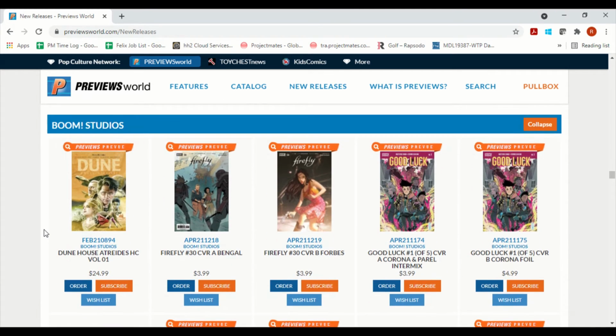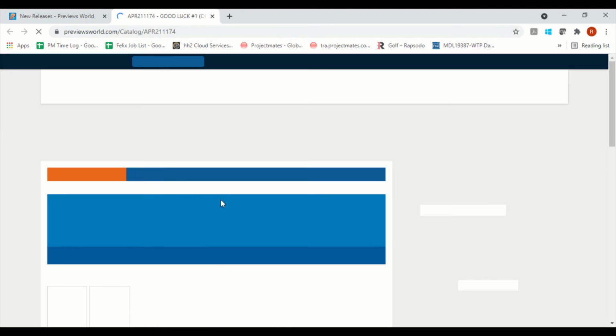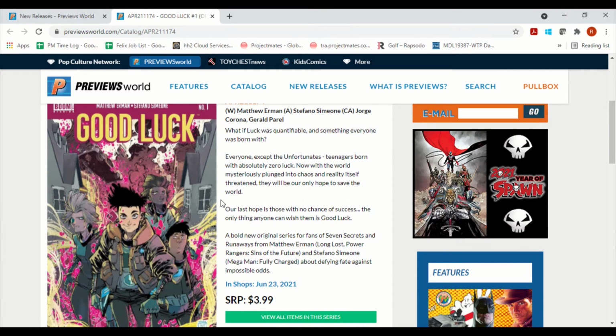So we're flipping down to Boom Studios. We've got a couple hardcovers, sorry. We got Firefly number 30 with a variant. We've got Good Luck number 1. This is a story about if luck was quantified and something you were born with, and then you run out of it. So that's an interesting storyline. I probably won't be picking that one up, but it should be a pretty interesting story.